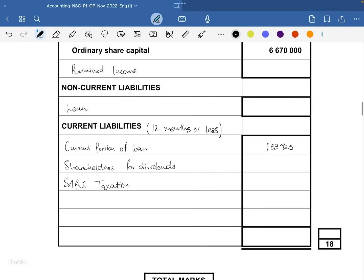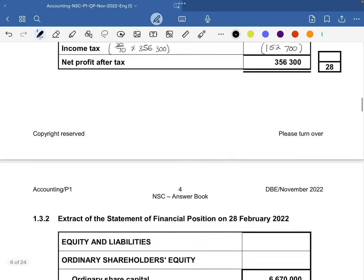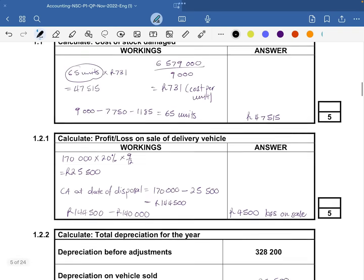Let's just show our calculation here. Also, that's 1,159,000 minus 133,925. And how did we get that? So we had this. It's 1,025,075. Right. Ensure that you always show your calculations, even the calculation that we did here for the current portion of the loan. Then we just quickly go through shares and dividends.